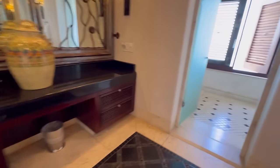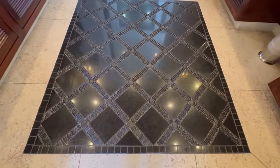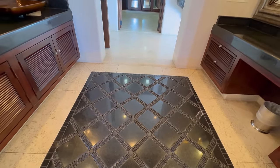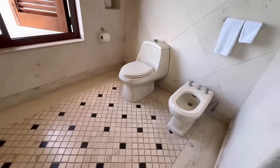A nice vanity here. And I wanted to mention this flooring in here also. These are also the design details that are so beautiful. I mean, you've got the granite mixed with the stone, mixed with the marble. Coming into the bathroom, you have more. I love these design details.